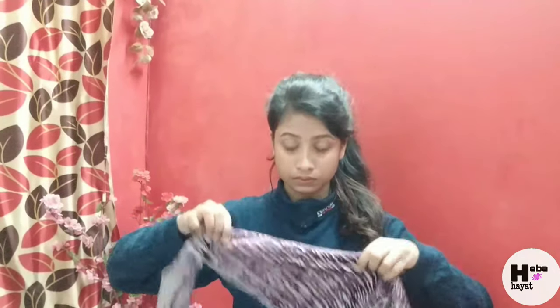Here I am using the triangle-width stole and then just rolling it and wearing it around my neck. It's a turtle style. Your scarf gives a fancy look and there are many ways you can wear it according to the outfit.